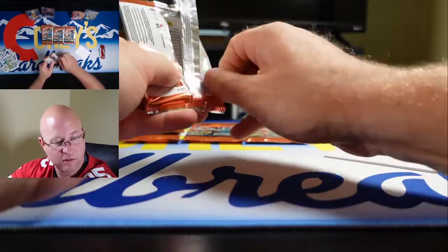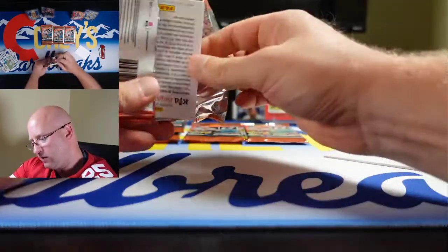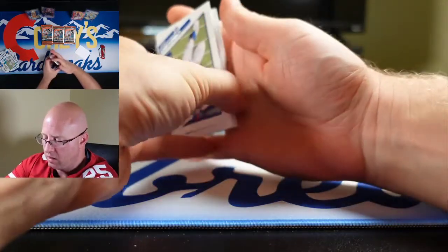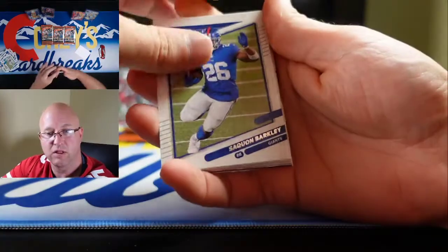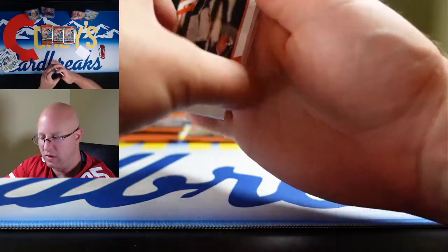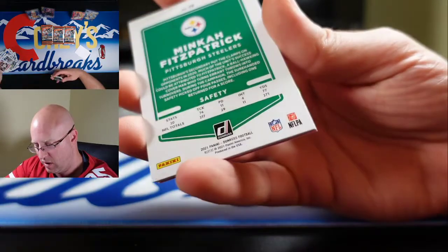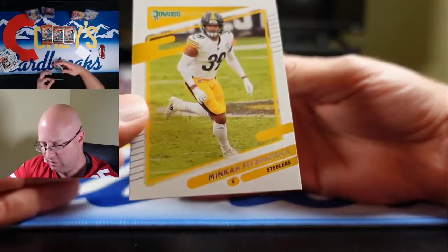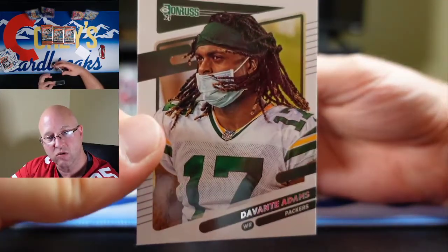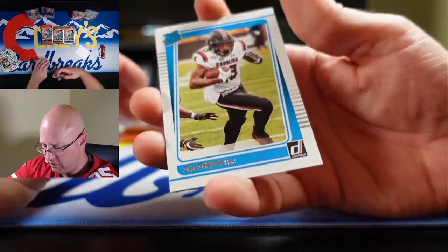All right. Still looking for one mem and one auto out of this. They're probably in the bottom packs because I put the thick ones down there. Saquon Barkley and Josh Allen, quarterback. AJ Brown. We got Chad Johnson and a Micah Fitzpatrick and a Davante Adams with the face mask. And our rated rookie is Shai Smith.